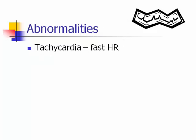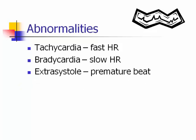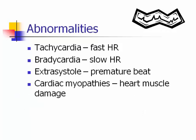Abnormalities. What's the word for slow? The one I just gave you. The slow is called bradycardia. Fast is called tachycardia. A premature beat is called an extrasystole. Now, by age 70, everyone has one of these, and you can feel it. You can just put your hand on your chest and you can feel this. So it goes boom, boom, boom, boom, boom, and then an extra beat, and it's not uncommon. It just happens with age. It's called an extrasystole.